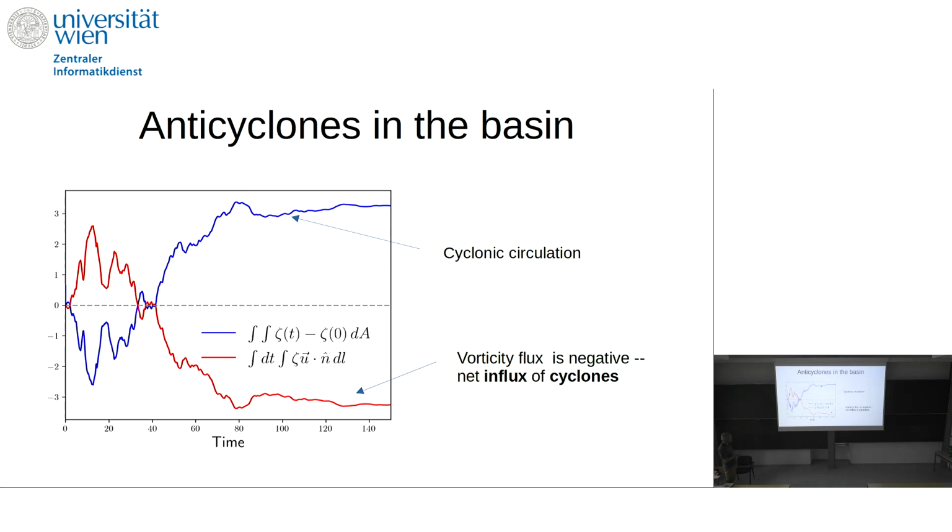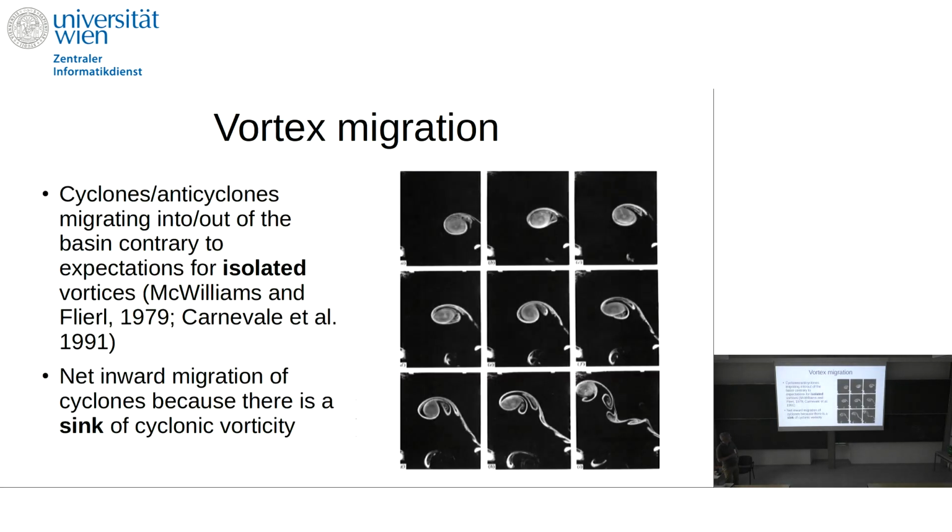And that's balanced by a net flux. So the net flux means that you have an influx of cyclones into the basin. On average, there are cyclones migrating into the basin. Now that's a little strange, because if you know the literature on the motion of isolated vortices, cyclones tend to move up a PV gradient, and anticyclones tend to go down a PV gradient, right? So what you would expect is that an anticyclone should be propagating into a basin, and cyclones should be expelled from the basin.